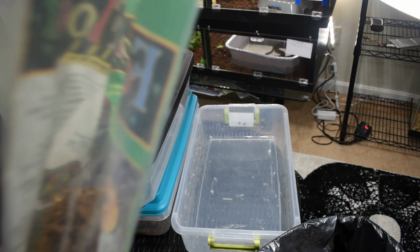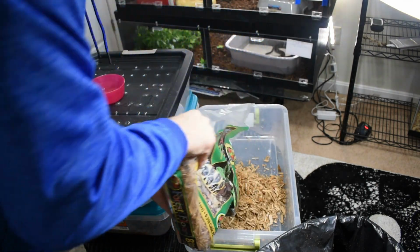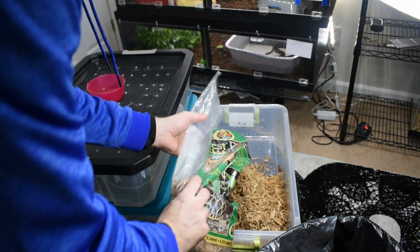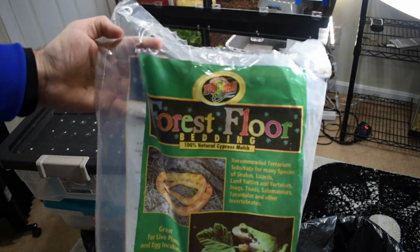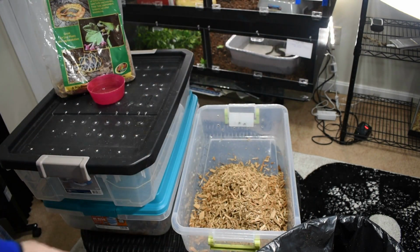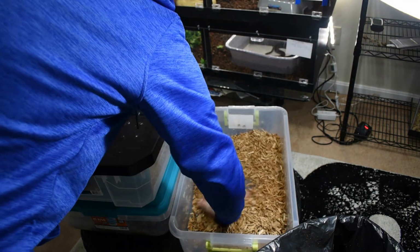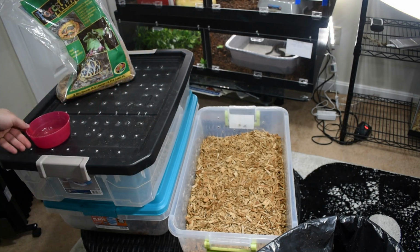Alright, we are back. So I do have 2 full breeder blocks of ReptiChip, but as of right now I'm just finishing up some forest floor that I have, which I really do like. And that is it on that.